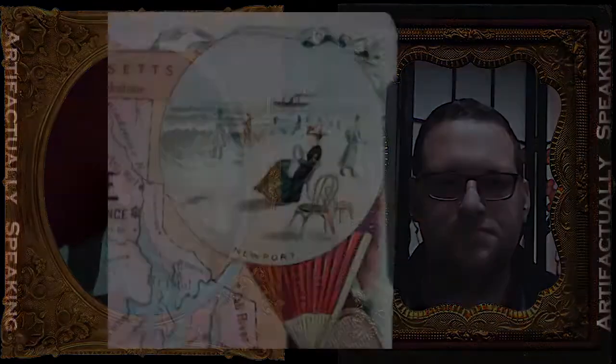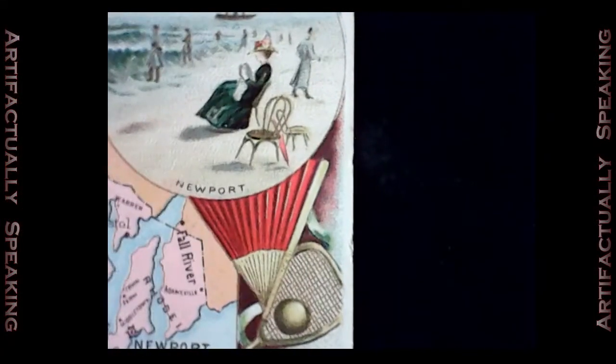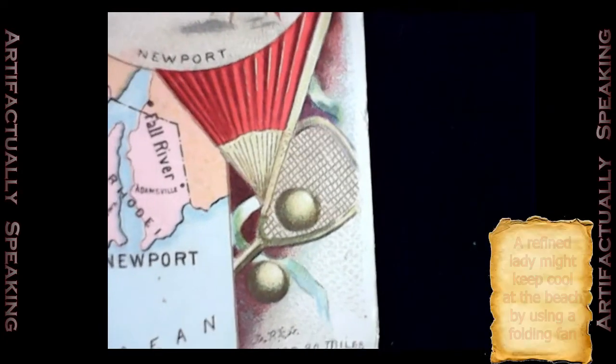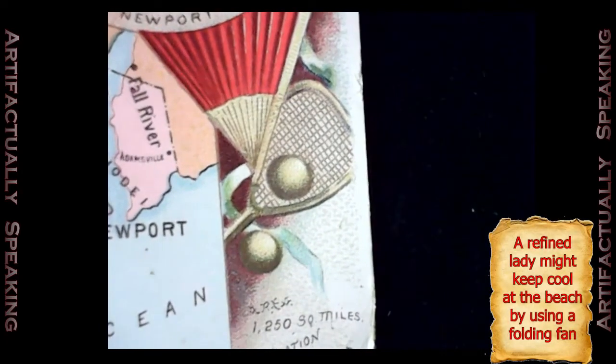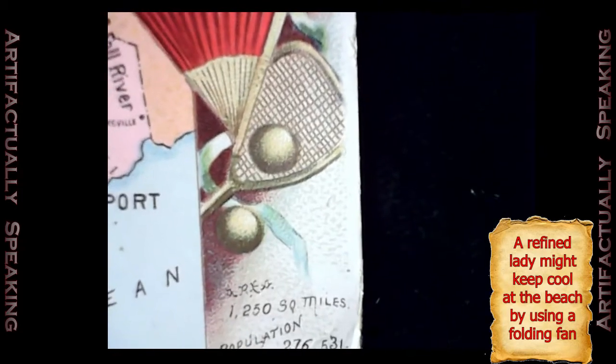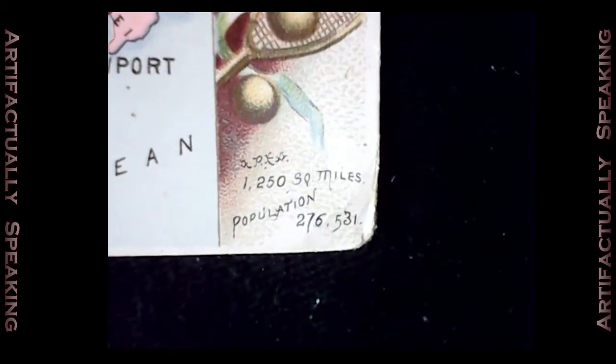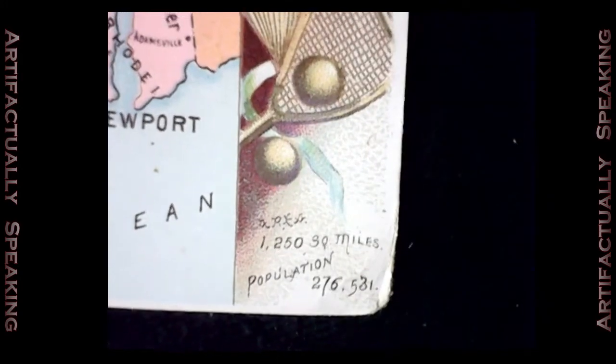They are, and another one that I had noticed that I hadn't quite seen before was down in the bottom right corner. We see a fan, so I guess a nice lady would use a fan. And then there's a tennis racket and tennis balls beneath that, alongside information on the area of the state and the population. So they're telling us a lot about what they believe is the primary activities that happen in Rhode Island.